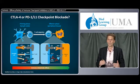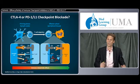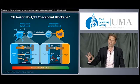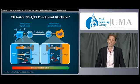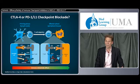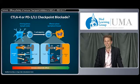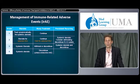Consequently, the side effects are much more if it's a central intervention in the immune system compared to a peripheral intervention. We have more substantial side effects with CTLA-4 targeted agents compared to PD-1 or PD-L1 targeting agents. With PD-L1 targeting agents, which is the mainstay of treatment at the moment for non-small cell lung cancer, side effects are very rare, are usually mild, and are well controlled.